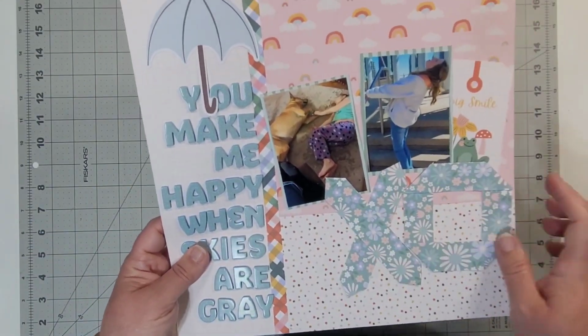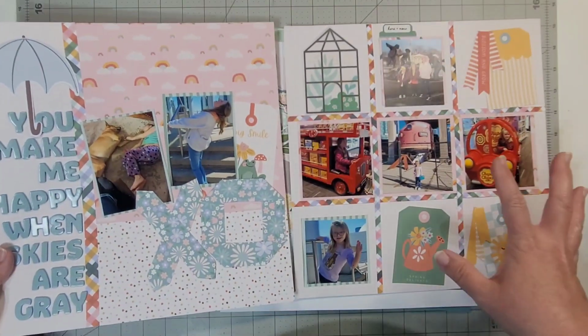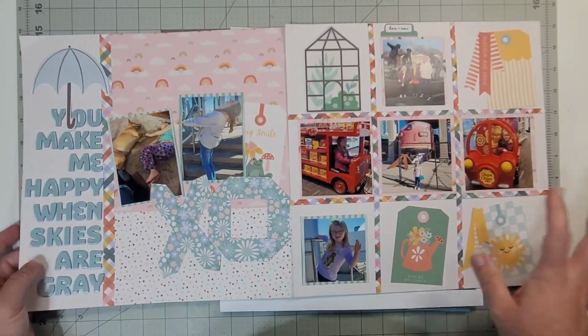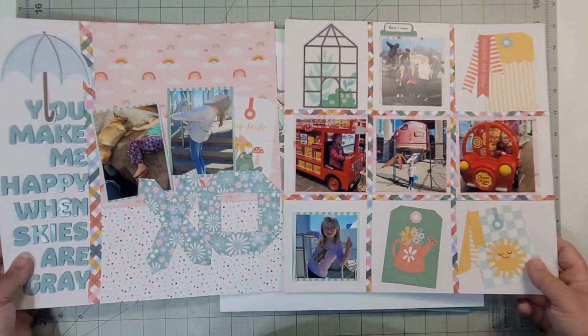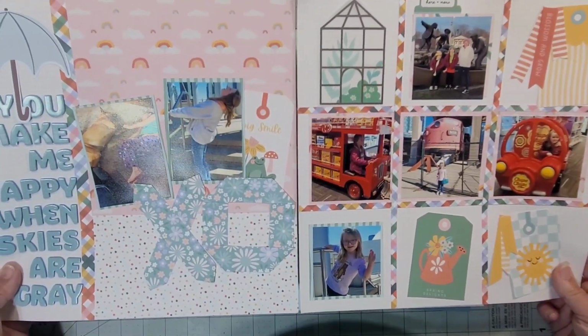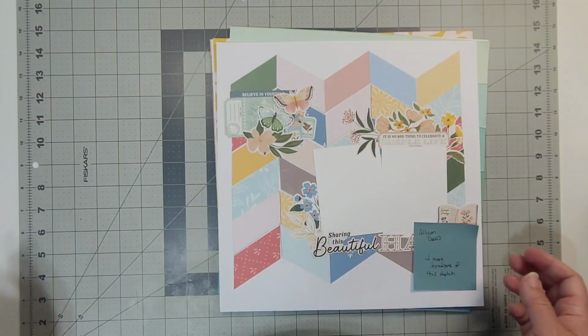And she did paper folding to make the XO. She had it replicated on the second page. I decided I wanted more photos and not so much another XO. I didn't want that copied, so I did not do that one.